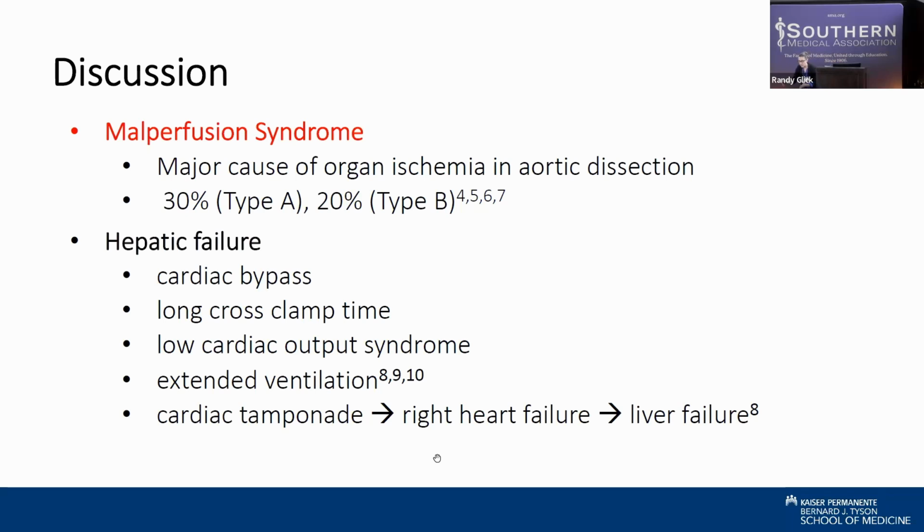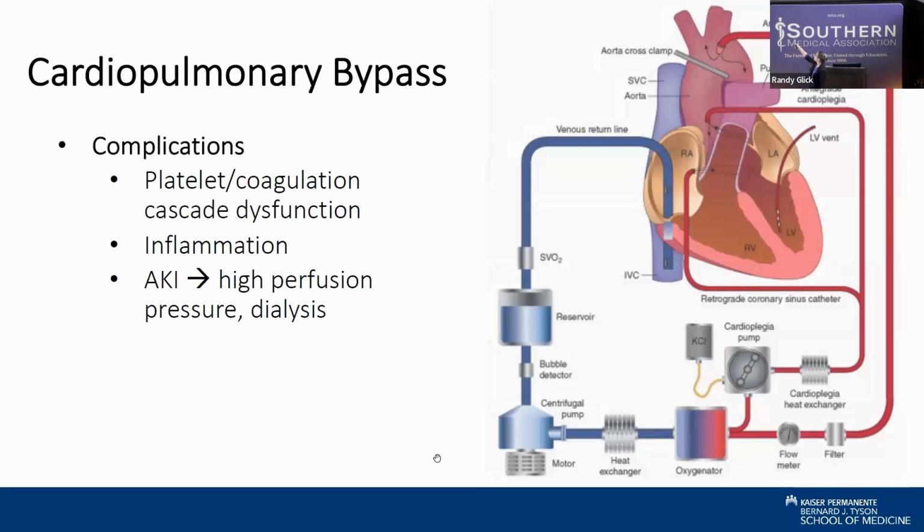So let's talk a little bit about other reasons why we have liver failure in the setting of aortic dissection, right? So why are you going to have end organ disease? Either the organ's not getting enough blood, or the blood doesn't have enough oxygen. So why would the organ not get enough blood? Well, during heart surgery, we have to stop the heart from pumping and get the blood out of the heart in order for the surgeon to be able to work on the heart. Many of you are probably familiar, but essentially, a cannula is inserted here in the SVC, right atrium and the IVC.